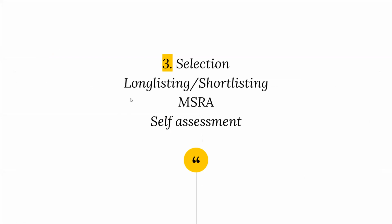So I'm going to talk to you about how selection works. I'll cover long listing and shortlisting very, very briefly. I'm going to go into the MSRA in a lot more detail. I know that not everybody is taking it, but for lots of people it is new. And then I'll go over the self-assessment, if my computer works.